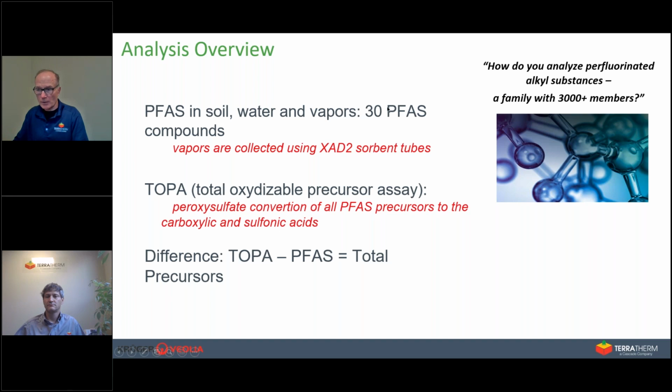So things that don't show up on our 30 or 35 target list, we can pick up using TOPA and then subtract, and that will give us an idea of how many of these precursors that we typically analyze for are there. And we also always look for total inorganic fluorine. So that gives us an idea of what's their background for fluorine or fluoride in the system, as well as what's mineralized after we're done treating.